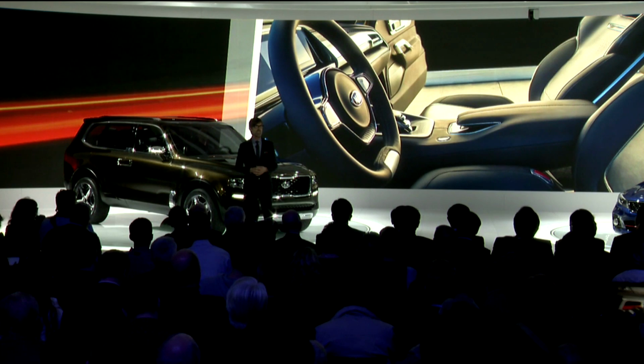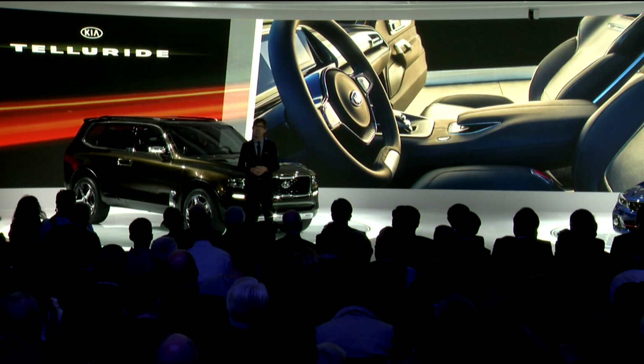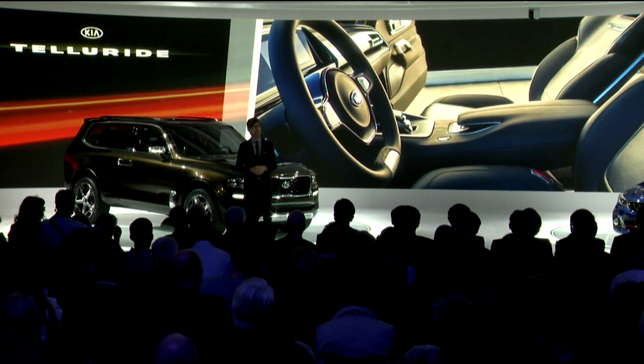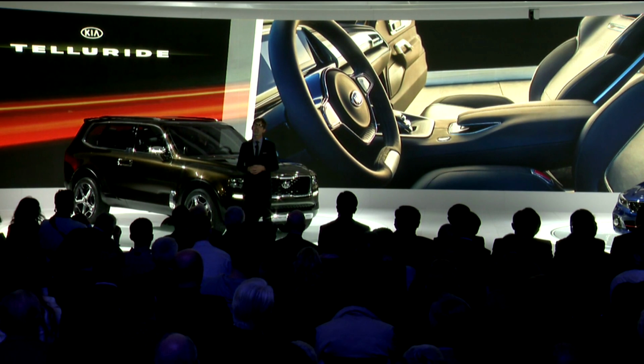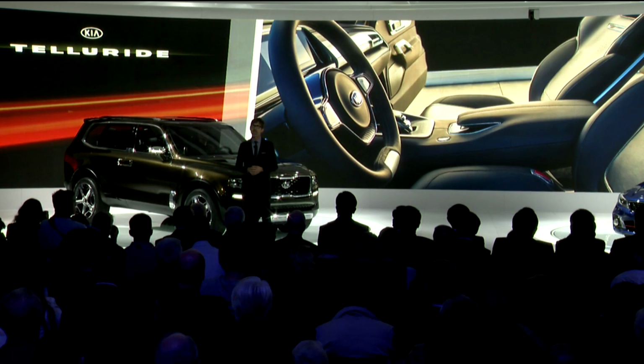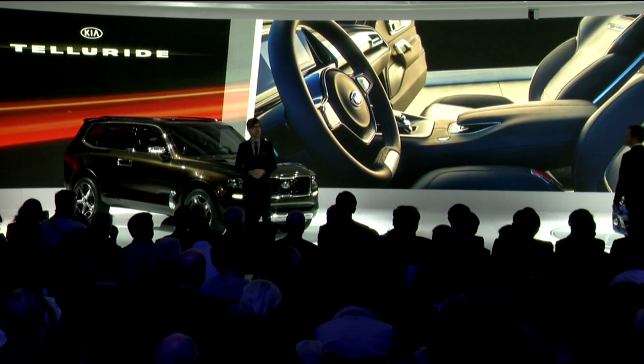Though the Telluride is only a concept, it embodies the DriveWise philosophy and previews what future Kia vehicles will aspire to: the seamless integration of human-focused features enabled by breakthrough technology. This vehicle is neither science fiction nor fantasy. It is a near-future look at what the relationship between vehicle and occupants could become. And when you come on up for a closer look, I encourage you to really explore the interior.